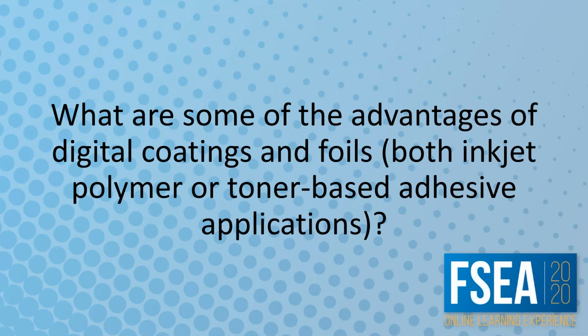One thing, Myron, too, the toner, like your digital metal line, it's set up as more of a toner-based adhesive, and then it makes it fairly easy to go back and do four-color process digital printing over the top. Is that correct? Exactly. That was the next point I was going to make. So thank you for that, Jeff.